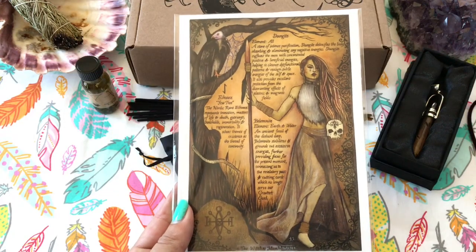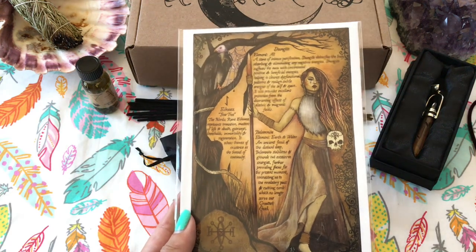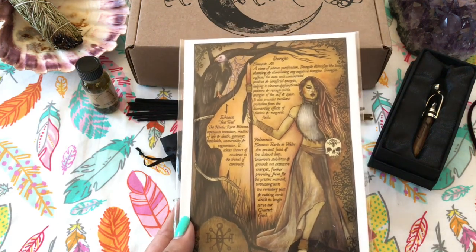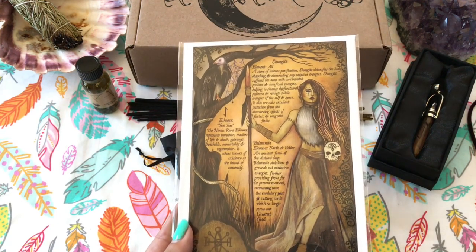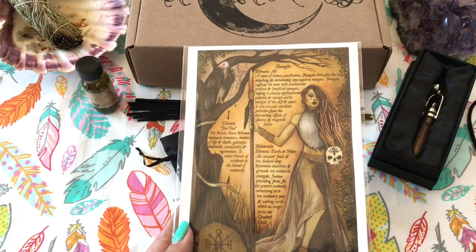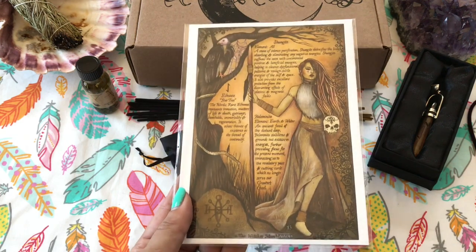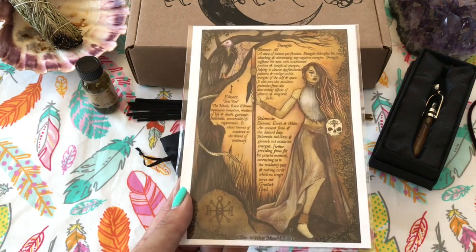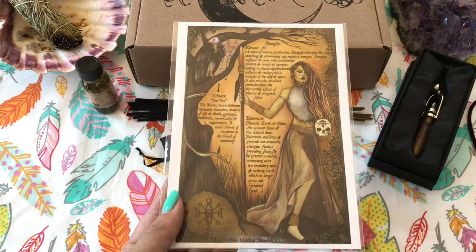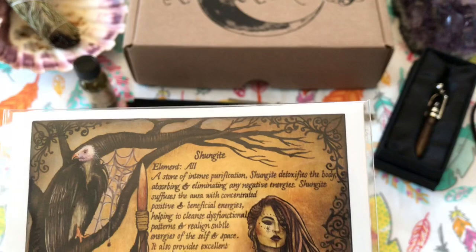Then we have the Eihwaz, Shungite, and Belemnite Book of Shadows artwork. It says that they were thrilled to be able to include a goddess artwork within this collection, resonating with the Eihwaz rune, Belemnite fossil, and Shungite stone. This was created exclusively for this box and is not available on their online store, and was created by their local artist, A.E. Alden. So let's just kind of get in so you guys can see.